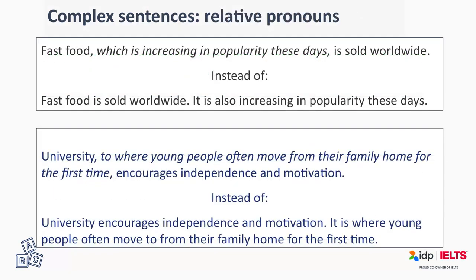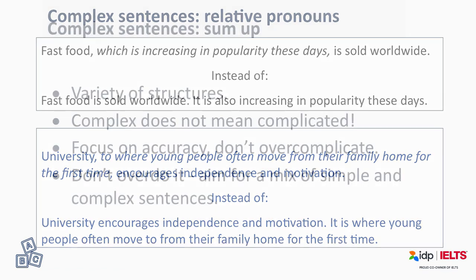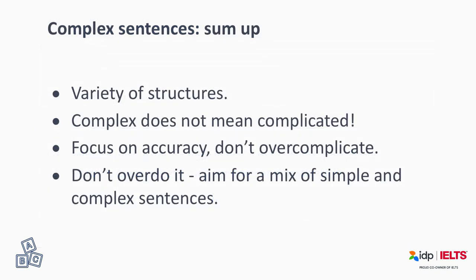Let's move on to this sentence about fast food or about university. Here we're using relative pronouns such as which, where and when to connect simple sentences. They are called relative clauses. There are lots of other ways of making complex sentences, including conditional structures and subordinate clauses, which you can find out more about online.